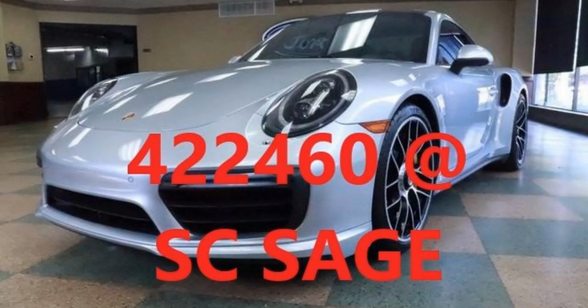VIN 422460 is a 2017 Porsche 991.2 Turbo S Coupe with PDK transmission. MSRP of $194,900. Exterior, Rhodium Silver Metallic with Leather Interior Black. 17 units were built for North America in this color combination and transmission. Total North America build for this model plus body specification was 1,967 units.